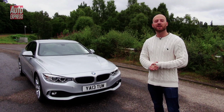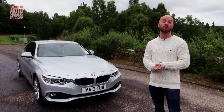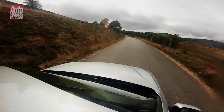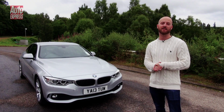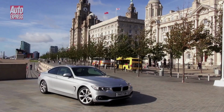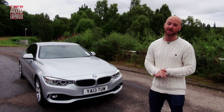Starting here, just outside of Inverness in Scotland, the route we'll be taking the scenic old military road through Cairngorm National Park for a good dynamic test, then down to Edinburgh to examine the GT credentials and its practicality. Finally, we'll be heading to take in some sights in York and Liverpool before the last long leg down to London. Wish me luck.